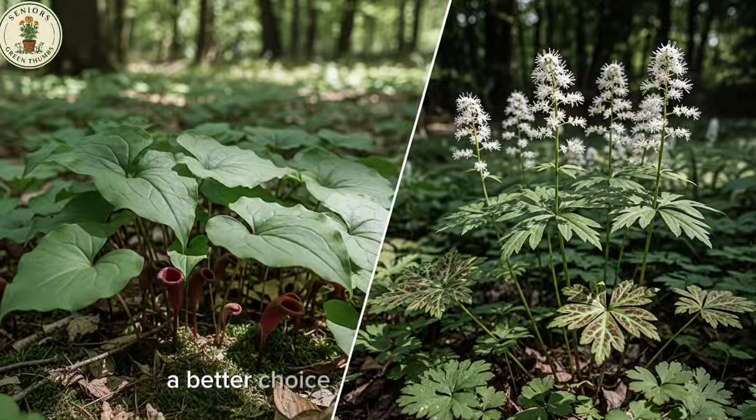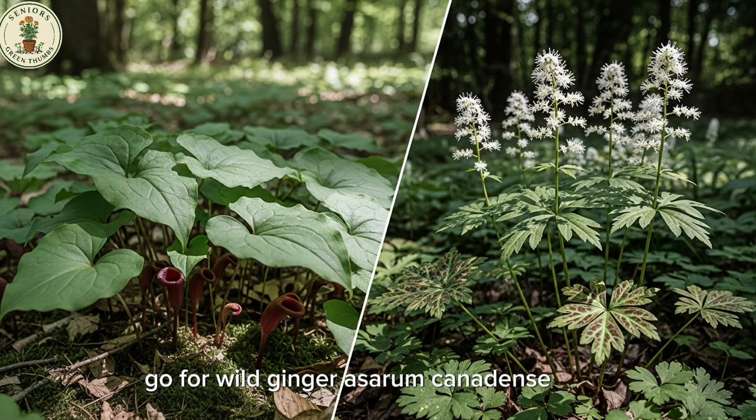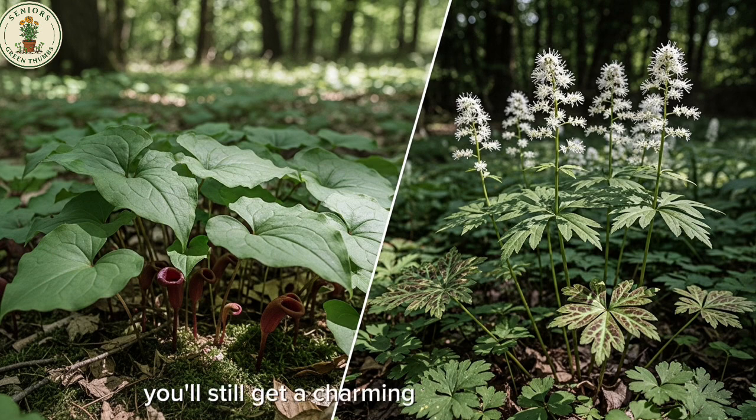A better choice, if you want that lush, green coverage for shady spots, go for wild ginger, Asarum canadense, or foam flower, Tiarella cordifolia. Both give you that soft, ground-hugging texture, stay where you plant them, and actually help local pollinators. You'll still get a charming woodland look, just without the creeping chaos.